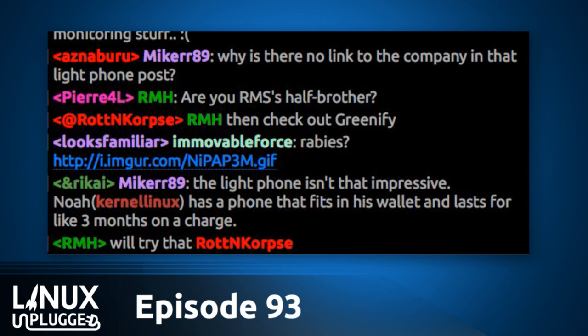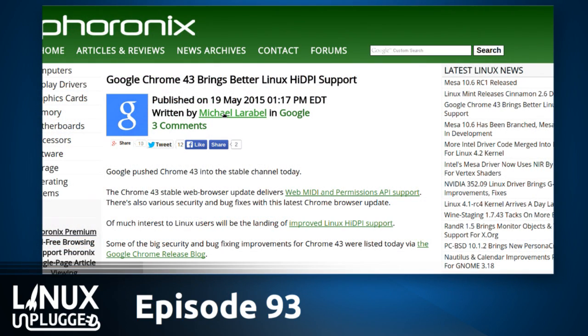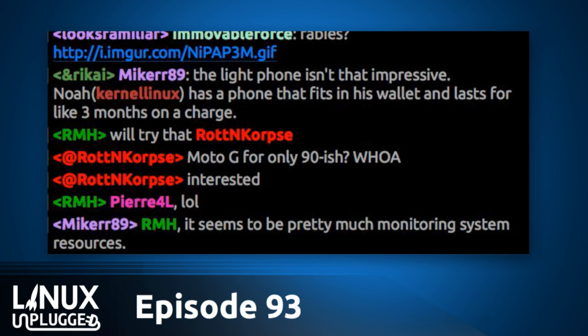Just a couple of updates from the headlines that didn't make it into Linux Action Show this Sunday. Chrome 43 is bringing better high DPI support to Linux, which is really nice because I've got my XPS 13 with the high DPI display and it drives me crazy. I have every web page zoomed in at 200% and the UI doubled and it's still too small. So high DPI support will be landing via your updates very soon. Thanks, Google. We appreciate the update.